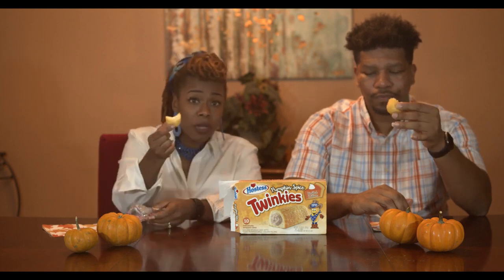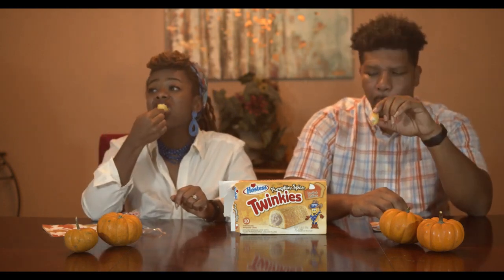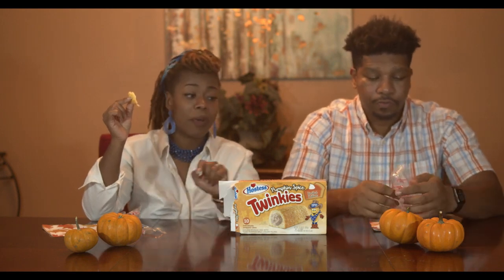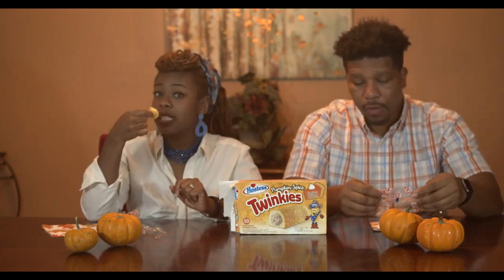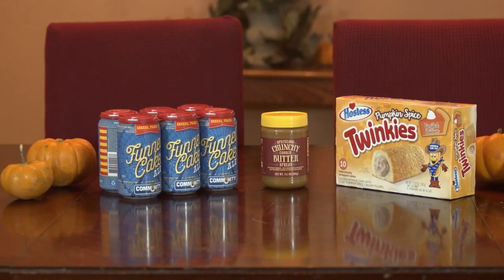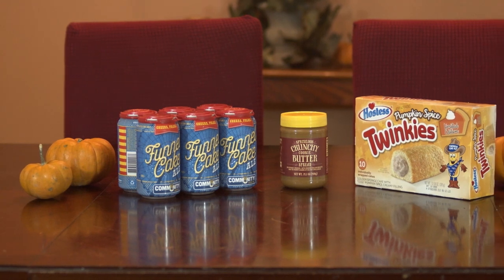These are limited edition, people. Limited edition, but you gotta go get you some. These Twinkies are the bomb.com. They're really good. I'm not really a fan of pumpkin spice, but these are good. We like sweet potato. If it was sweet potato pie filled, it'd be on another level. Oh yeah, I wouldn't even share. But pumpkin spice, don't knock it till you try it. Yeah, that's pretty good. Okay, overall, let's rate the products from one being the best and three being the worst.